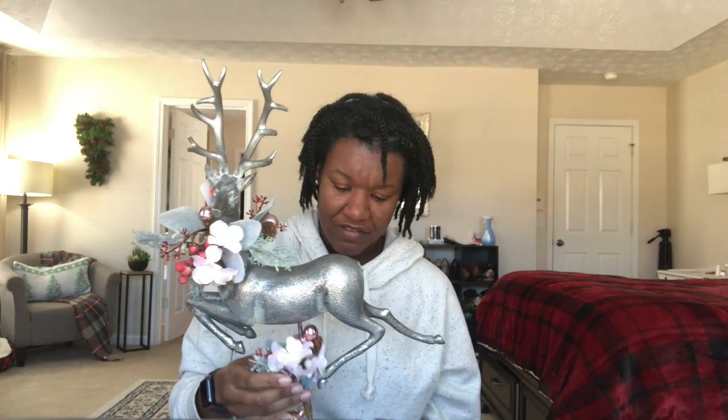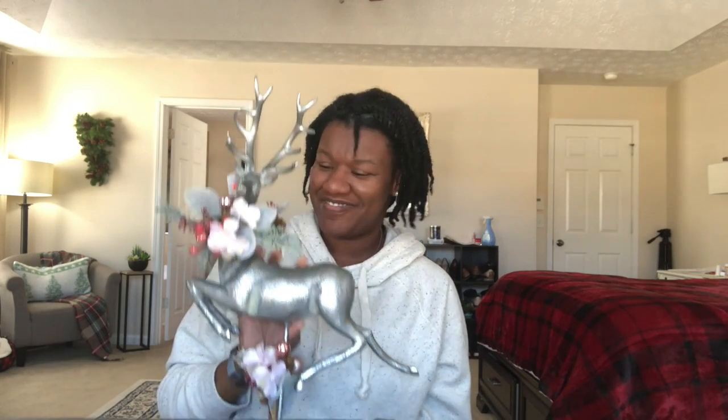And that's the only thing that's wrong with this. Initially, I was like, oh, I can cut this pink stuff off, because none of my Christmas decor is feminine, like pink. It's all traditional colors. But I can definitely cut it off and make it just the silver statue, and this would be the centerpiece for our dining room. That was the plan.